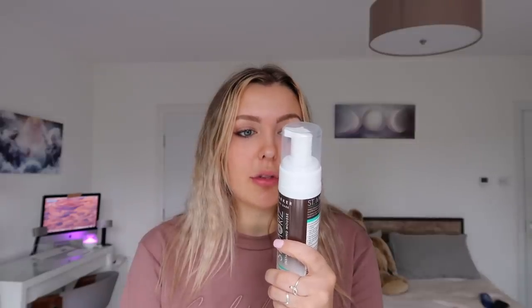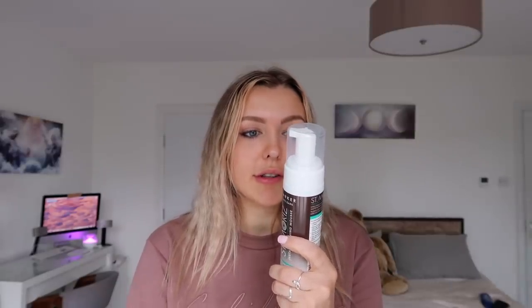Whoa. Do not allow the mousse to come into contact with carpet, furniture, walls, or fabrics. That's inevitably going to happen. Okay, so first things first, I'm gonna... Oh, this is definitely going on my carpet. Okay, I'm gonna shower, shave, exfoliate, all of that, and then we'll see how pale I am naturally.